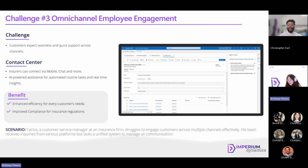And this is where the solution would be Microsoft Dynamics 365 Contact Center, which is a cloud-based AI contact center solution that consolidates customer interactions across all communication channels, whether that's voice, email, chat, SMS, plus more into a single interface. In this solution, we can meet Carlos.